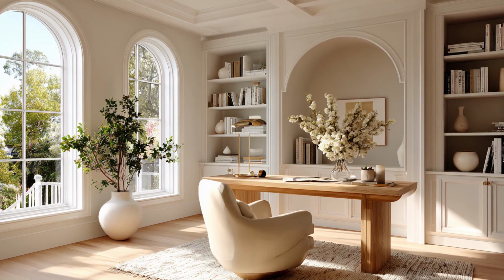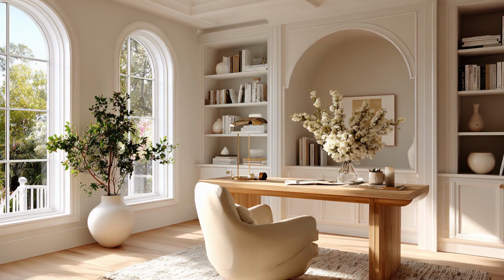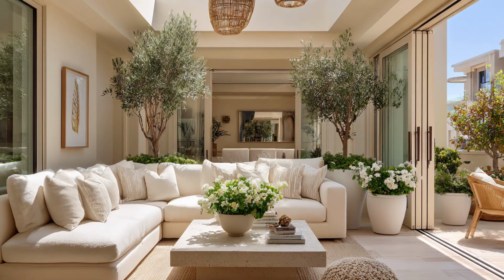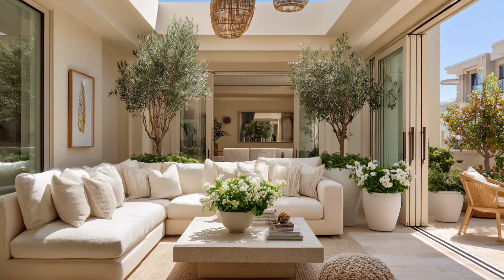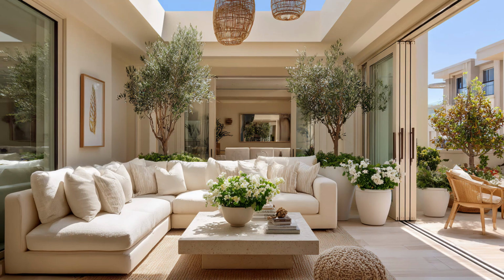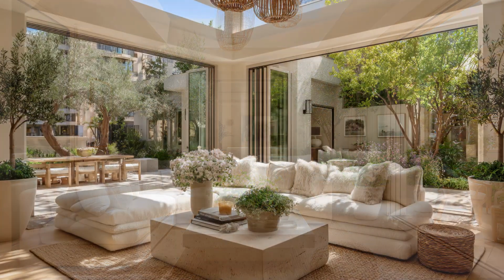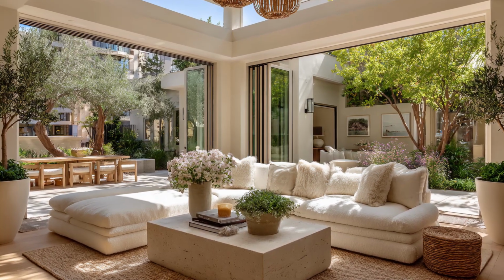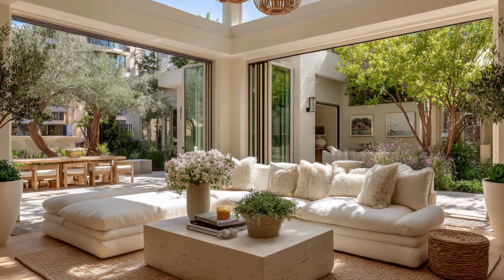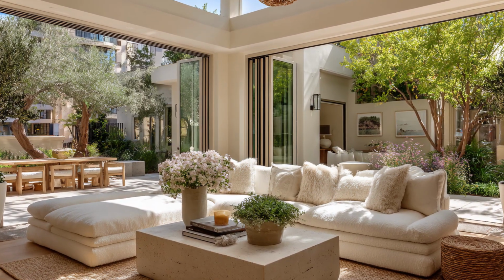Stepping onto the terrace feels like extending the home's warmth into the outdoors. Travertine pavers continue seamlessly, blurring the line between inside and out. The cream sectional invites you to sink in and breathe deeply, surrounded by olive trees and spring blooms in ceramic planters. Sunlight bathes everything in gold, and for a moment, you forget time exists. It's pure peace, pure comfort, pure home.